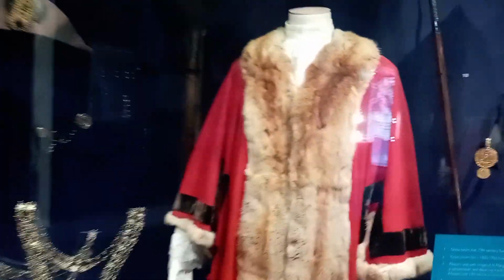So in here, we have again some royal robes, which is impressive, I must admit.